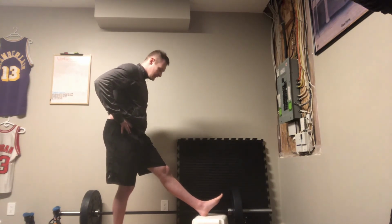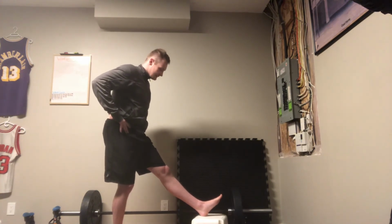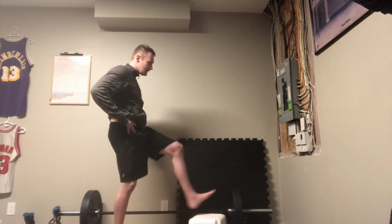See, I feel this one in the complete meat of the hamstring. I don't feel it in the back of my knee at all. It's a fantastic movement. Let's hold this for 10 seconds. 3, 4, 5, 6, 7, 8, 9, 10. So that's a fantastic hamstring stretch.